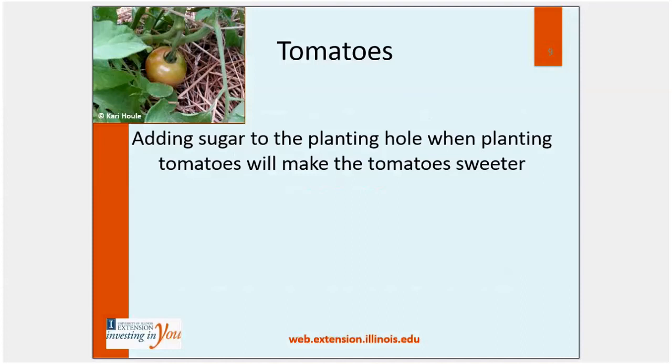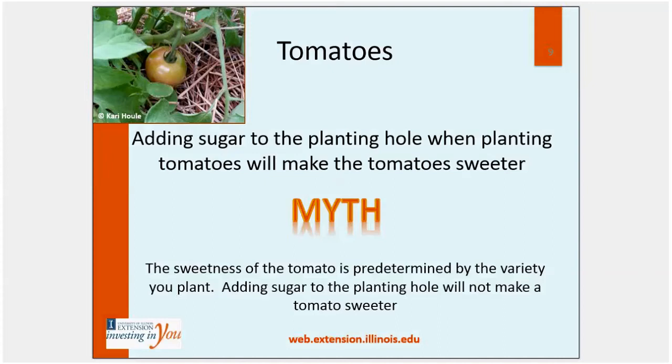And when you start looking for things, people are always looking for the best tomato. You want the one that's sweet and red or juicy. You have certain preferences in your own tomato choices. And so you'll see recommendations that say, add sugar to the planting hole when planting tomatoes to make them sweeter. You're going, well, does this work? And this one is a myth. The sweetness of the tomato is actually predetermined by the variety. Adding sugar to the planting hole will not make it sweeter.